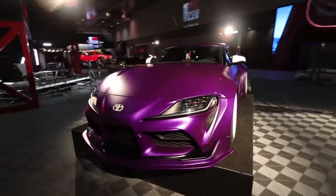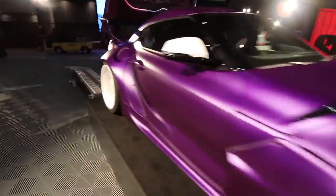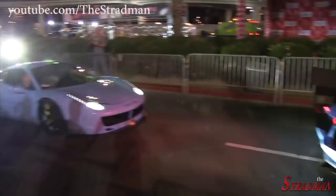This was a very special car for the Stradman channel, because for years, Stradman had been going to the SEMA show. You may remember that video that he took of the 458 Liberty Walk car getting crashed into by a Jeep.